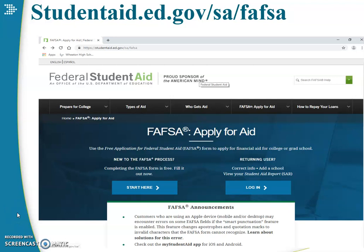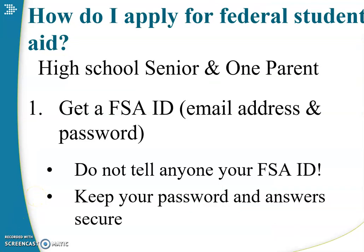So this is the new look of the FAFSA form. So when you go online, you should see this first page, studentaid.ed.gov. Before you can fill out the form, you need to get an FSA ID number. Okay? So when you get this number, do not tell anyone what your FSA ID is, and you make sure to keep your passwords and answers secure. I'll tell you more about that in the next slide.